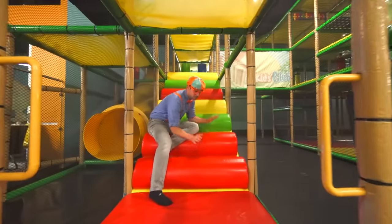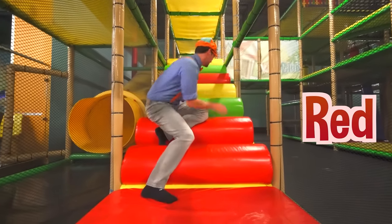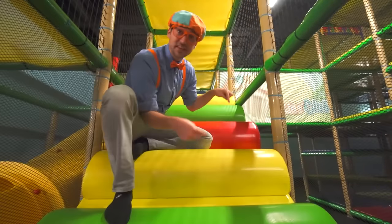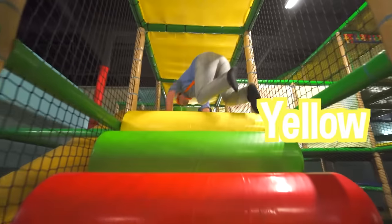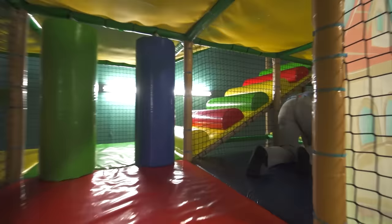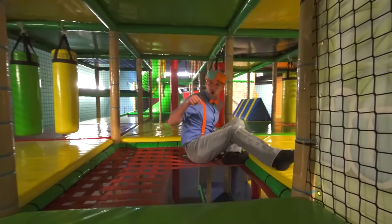Whoa, look at these colorful steps. These are the color red. This step is the color green. And this step is the color yellow. Whoa. Whew, let's go over here. Watch out! There's a hole right here!